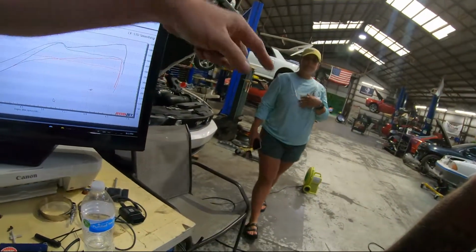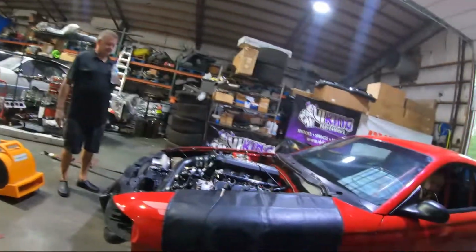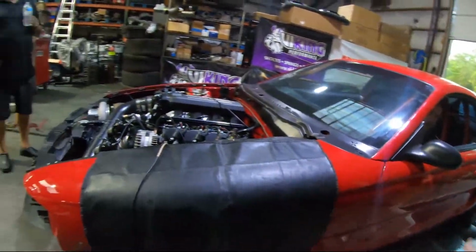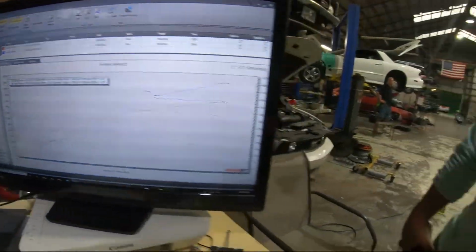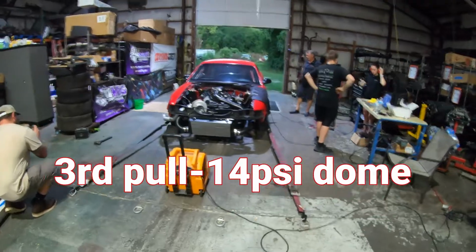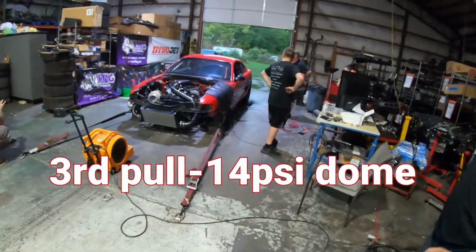Like when the converter caught. Hey, you put about 5 or 6 more on it to get the converter. Right. Gary said 580. Yeah. We put 14 on the dome. See what it makes here.